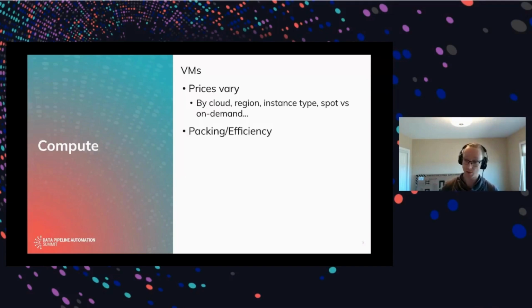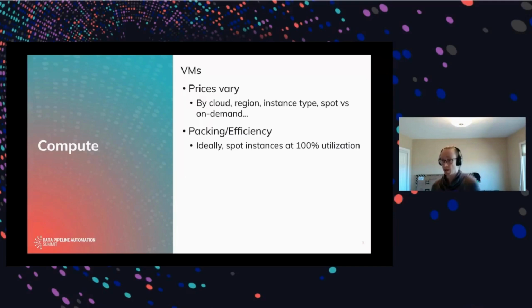One of the things that can impact your overall cost as well is the packing and efficiency. So in an ideal world, really for all of your processing, you would like to be using exclusively spot instances, which is your cheapest purchase point, at 100% utilization. So every single core, every single gigabyte of memory, fully utilized 100% of the time. Unfortunately, the real world is messy.